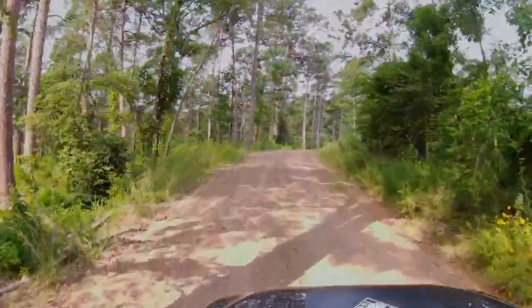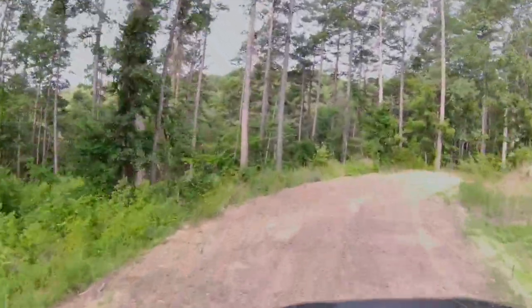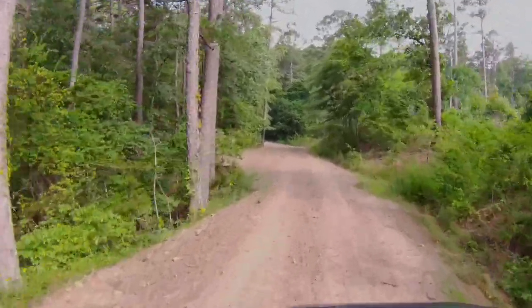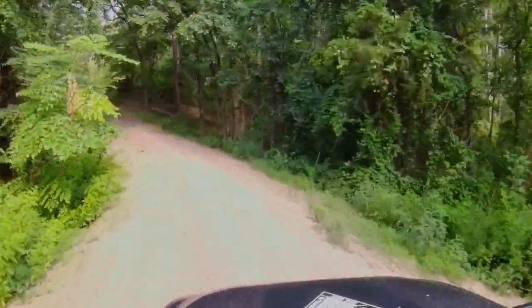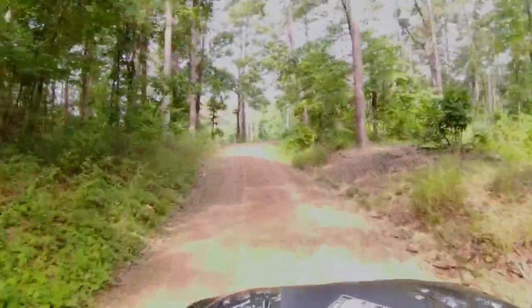But the trail's not bad at all, really. We did hit a mud hole. And you can tell by looking at the natural surface of this road that if it was rainy, some of these areas would be very muddy and slick. During dry season like it is right now, it's just dusty.